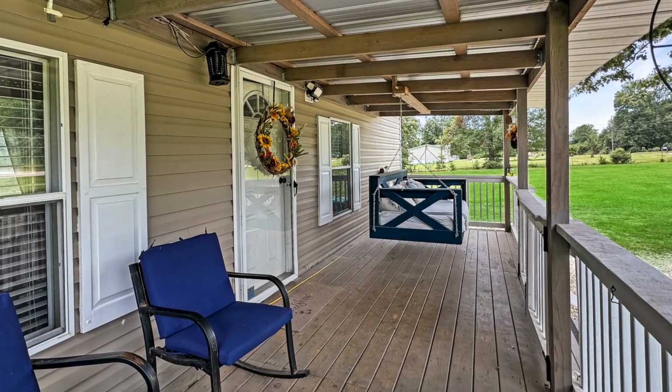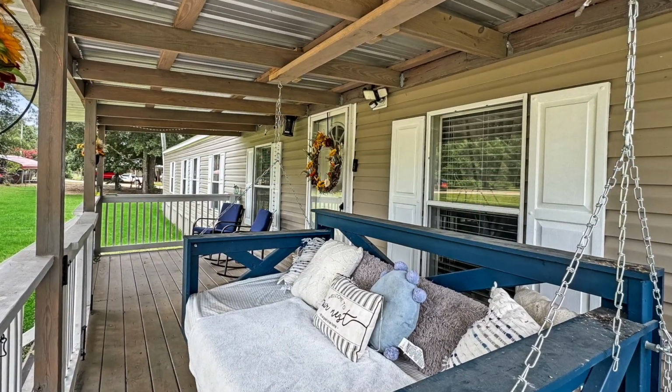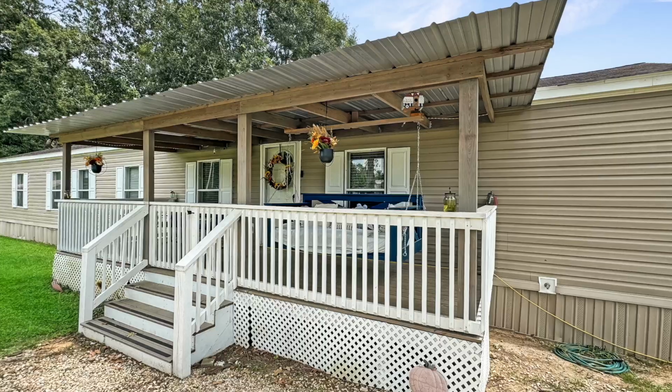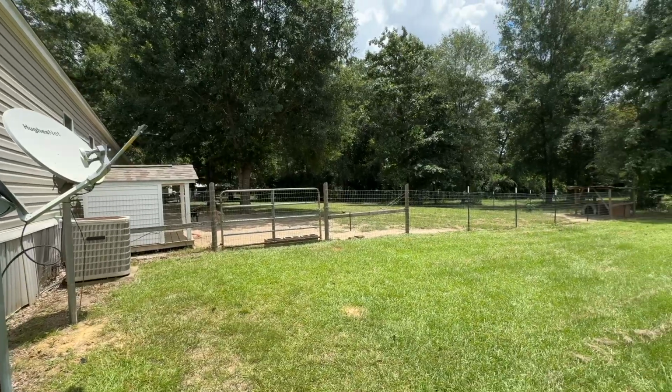All right, lots more to see outside though. Let's go take a look. Not only is the inside so beautiful and charming, but this home has such a great outside to talk about. So as I mentioned before, it's on over 2 acres. There's this charming porch to sit out and relax. But then as you move toward the back, there's a fenced-in area for dogs.